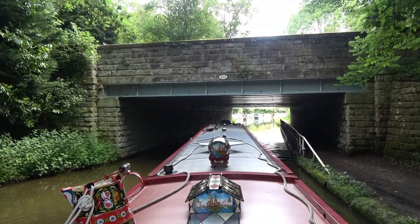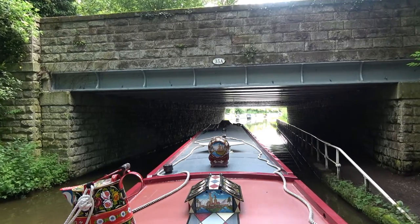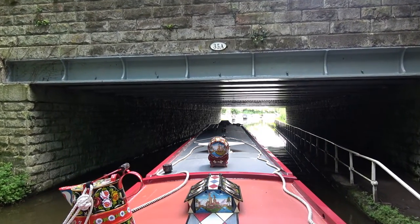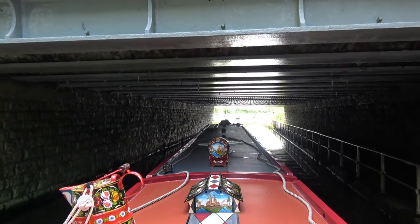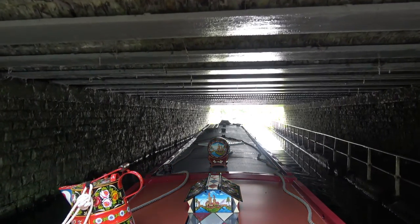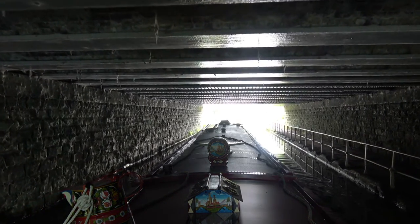This used to be one of our regular moorings down here, but over the last few years we've been bypassing it. We either stay where we've just been at Norbury, or somewhere around Brewood. So this is like a bypass these days.